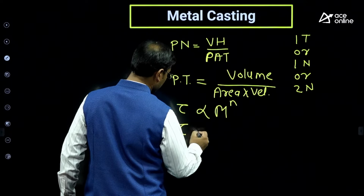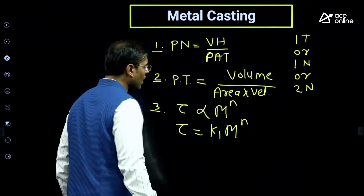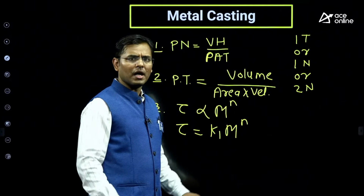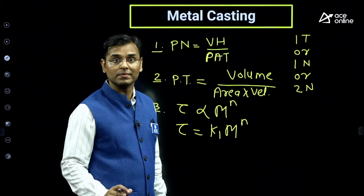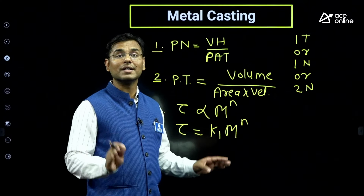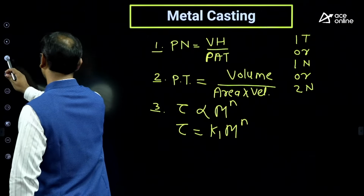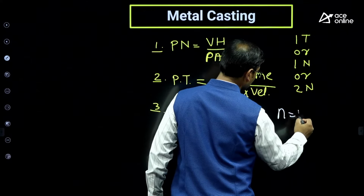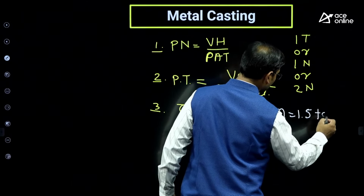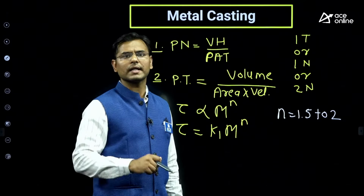Then we are writing here tau is equal to K1 into m raised to n. What is the value of n? Always blindly we are taking n is equal to 2, but it is not 100% true. The value of n may be 1.5 to 2, but whatever numerical we are solving, we are taking 2.